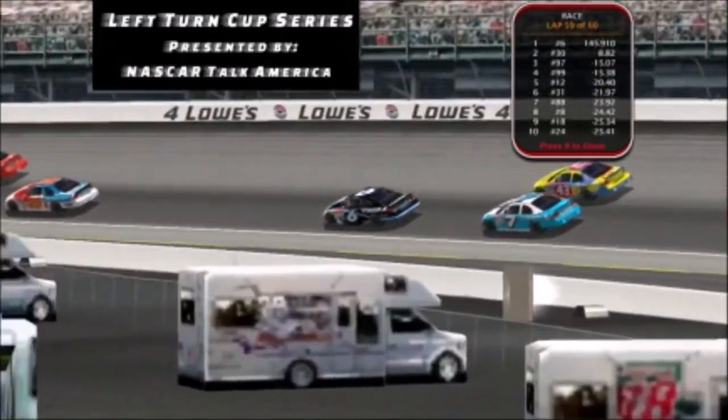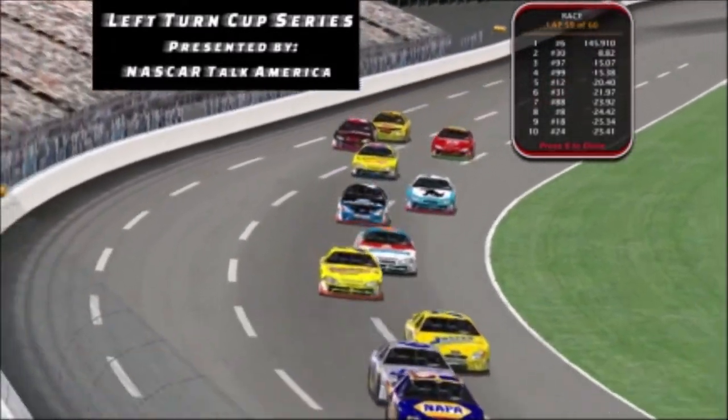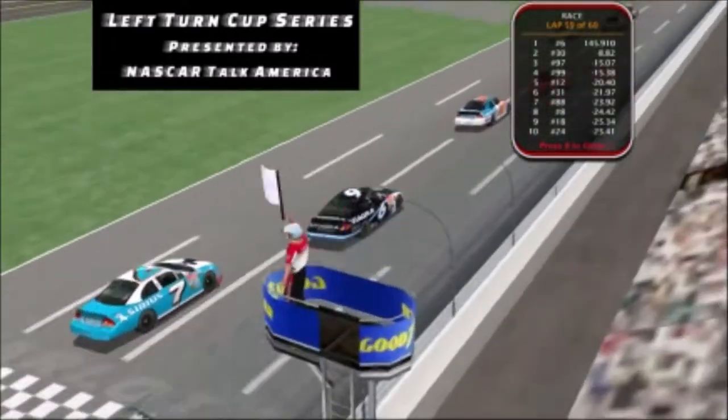I've seen just about any way to lose. Mark Martin has found it. Now he sits in the middle of lap traffic as we come to 1 lap to go.